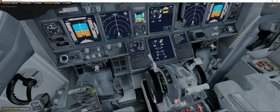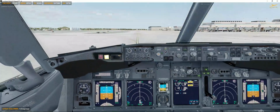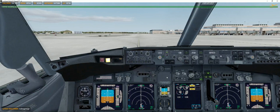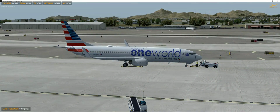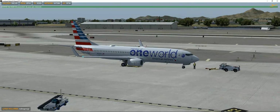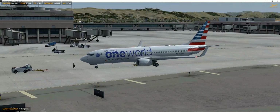Alright, rise in oil pressure, looking for 26 N2 on the number 1. There we go. So auto brake RTO is not going to work. Unlocking gear. Tow truck disconnected. Five knots speed removed. And this is FlightBeam's Phoenix, just in case anybody was wondering there.